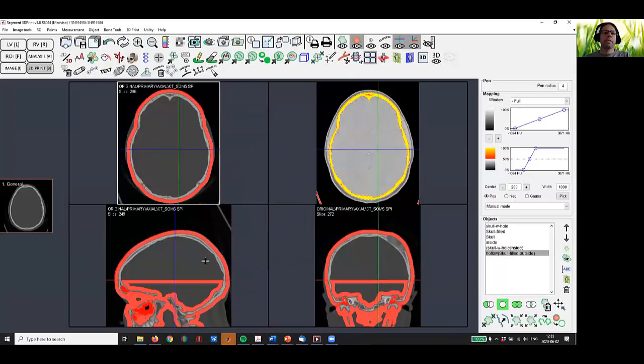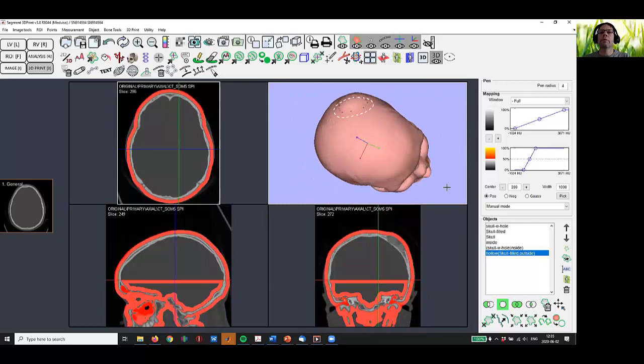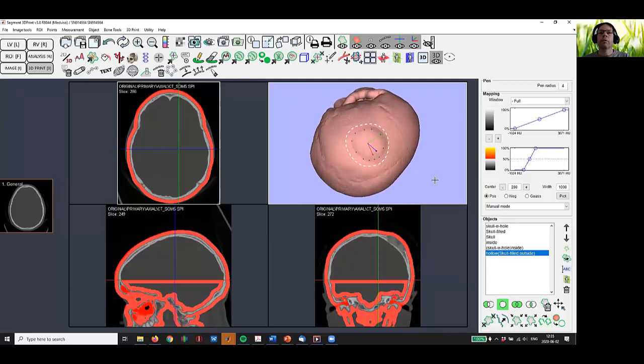So this is now outside. And we look in 3D. And we watch the points here. Okay, and then we snap it. So now actually, this line is transparent. I made the part transparent, so it's basically from the inside. It's a cut here in the helmet.